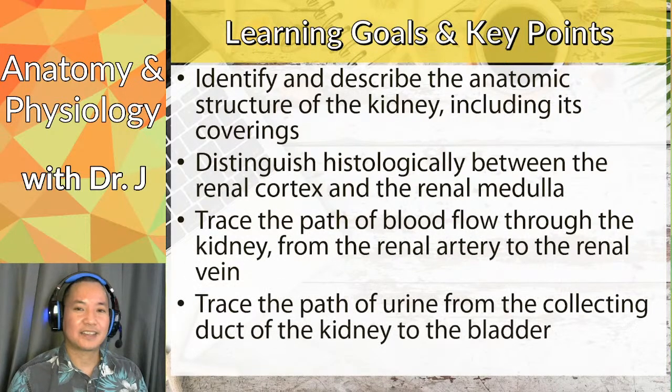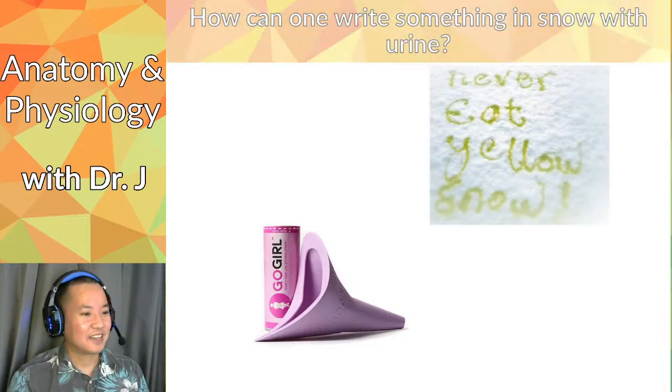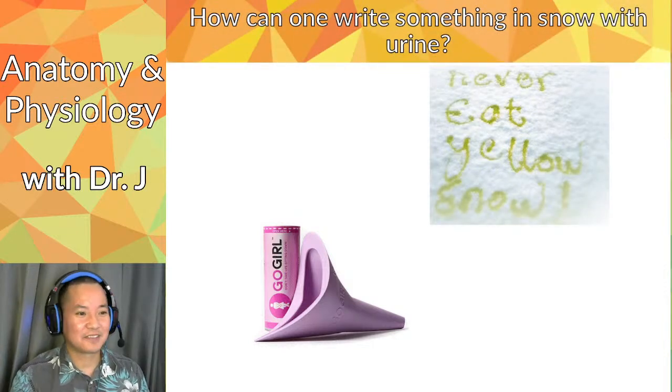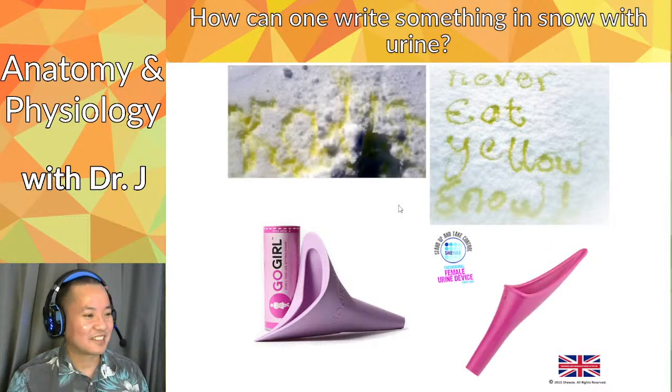Now we're ending up at the bladder. So this is what I'm going to try to cover here. So how can someone write something in snow with urine? So shouldn't you eat yellow snow? Well, if you've ever lived in a place with snow, you might have done this. I've never been able to do it because it's way too cold. But yeah, you can do that by writing in the snow.